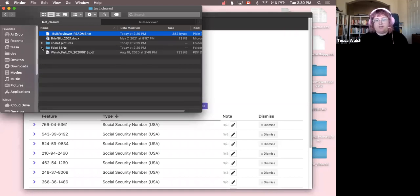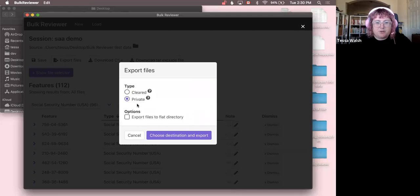So this might be useful, for example, if you're doing a check for PII before giving access to data to a researcher in a reading room, or before emailing files to somebody. You could do a cleared export here and have reasonable confidence that you've done a good faith pass to find the stuff that can be found with regular expressions. Another option here is to do a private export.